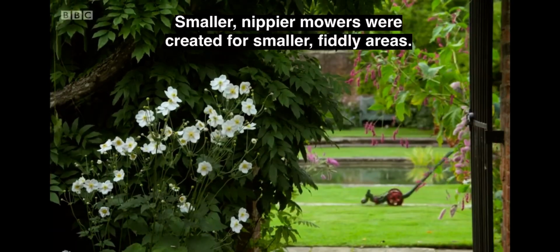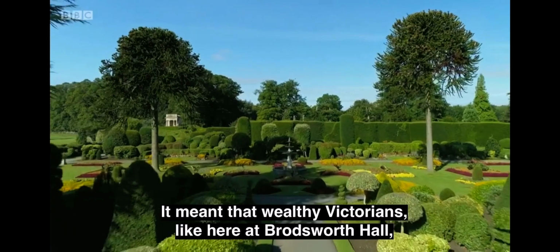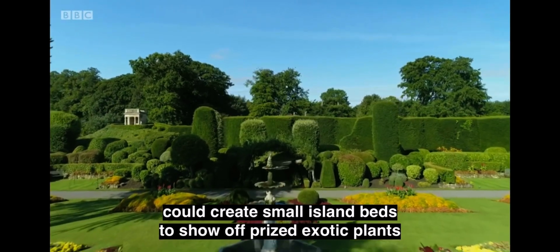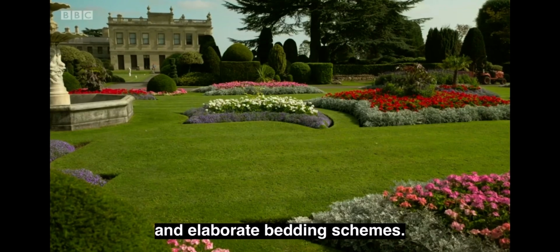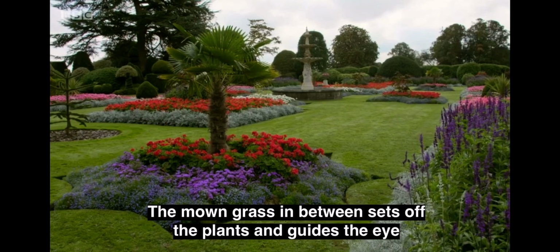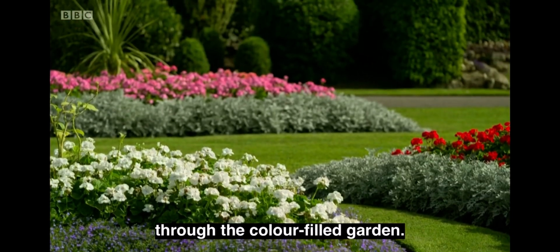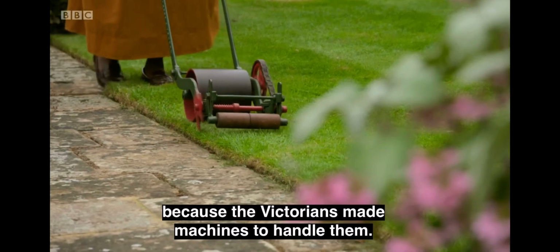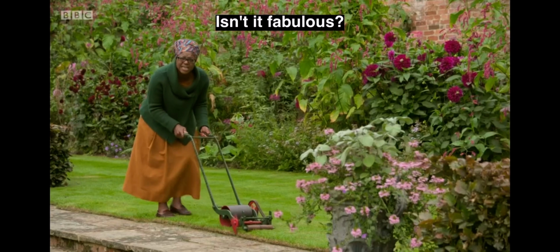Smaller, nippier mowers were created for smaller, fiddly areas. It meant that wealthy Victorians, like here at Brodsworth Hall, could create small island beds to show off prized exotic plants and elaborate bedding schemes. The mown grass in between sets off the plants and guides the eye through the colour-filled garden. Beds could be any shape or size, because the Victorians made machines to handle them. This is an edger from the 1880s. Isn't it fabulous?